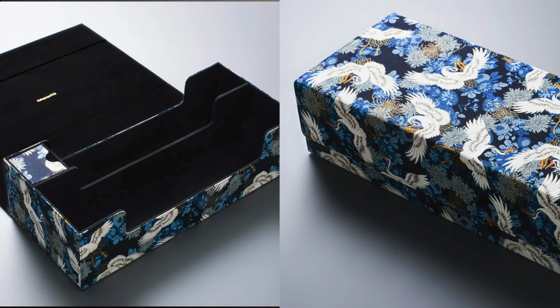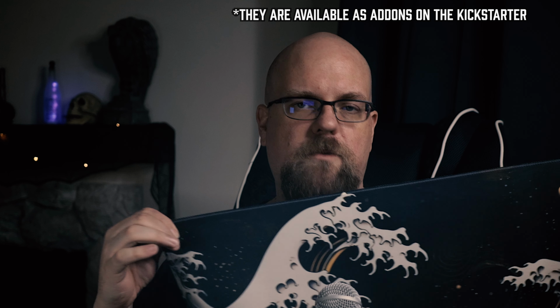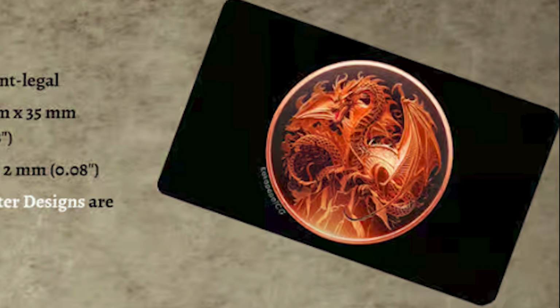The Shiro Deck Kimono, a playmat, though there is a playmat on the Kickstarter. The one they sent is one that they already have for sale. It isn't part of the Kickstarter directly, though I assume the Kickstarter version of the playmat will be the same style, just with different art. They also sent their kimono sleeves as well in various different patterns. I mean, these are patterns, they're not colors. Well, they have colors. And again, I'll mention that a lot of these items I just showed you can be added on to your Kickstarter pledge if you do decide to back this project.